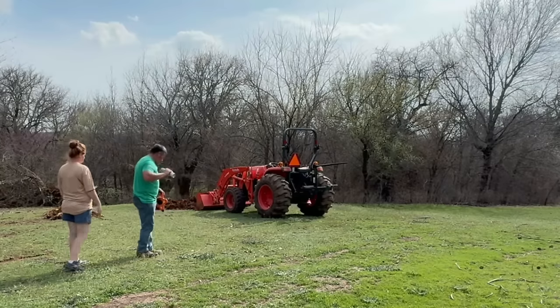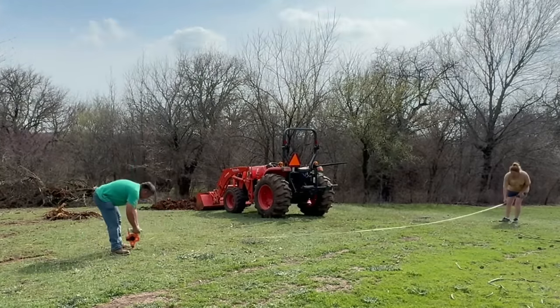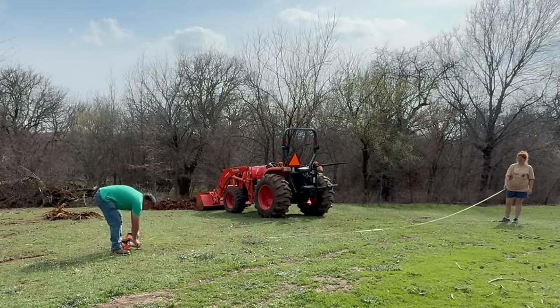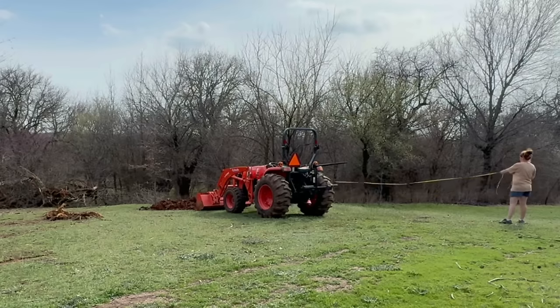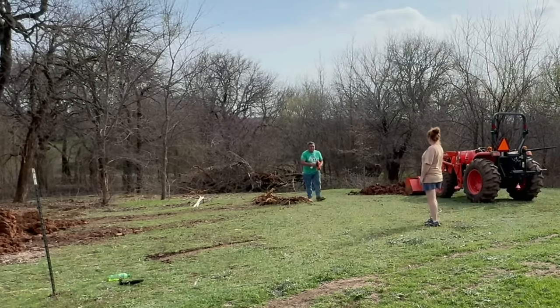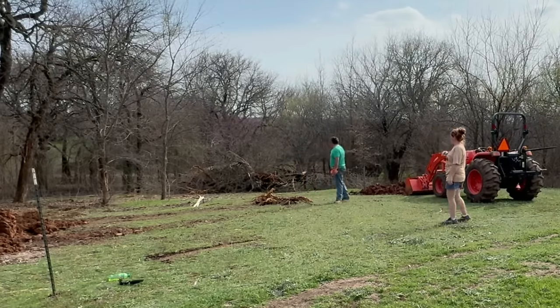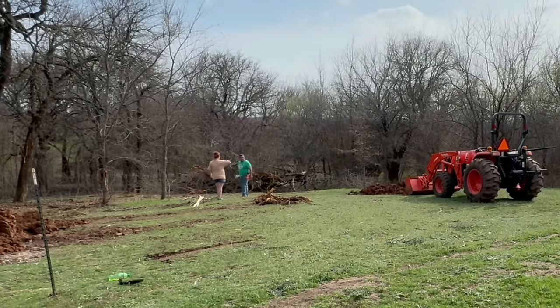Let's see how far. 30 is going to be the width, right? Yeah. No, this way some. Those two, a couple trees right there. I think these ones might be able to stay. Maybe if we level that part out, we can. I don't want to really take these trees out here. Yeah, I know.